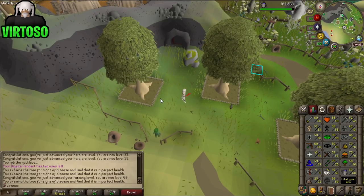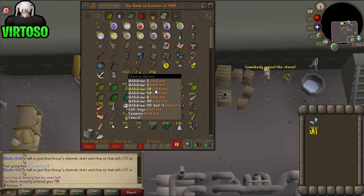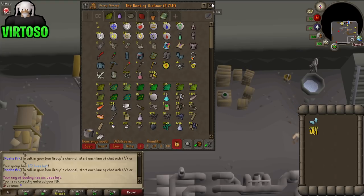So farming's going good. Just did a little bit of LMS to get some cash and bought myself just over 1k gold ore. This set me back like 300k, boys and girls. But this is going to get me to 50 smithing from 40, which is a requirement for Legends Quest. Really quick, really simple. And afterwards, I can probably turn the gold bars into gold bracelets and either alch them or sell them to a shop. So I'm going to make a lot of the money back anyway, so it's just worth doing.